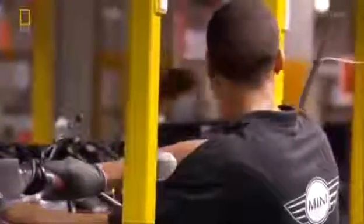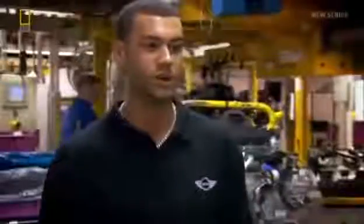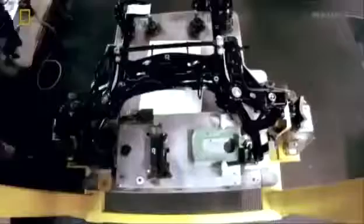1 week in, Oliver Williams is an assembly line rookie. If you make faults in this place, they take it quite seriously, which is obviously understandable, you know. You've got to be very precise with what you're doing. The engine is now put onto a large sling and onto a pre-assembled front suspension frame.